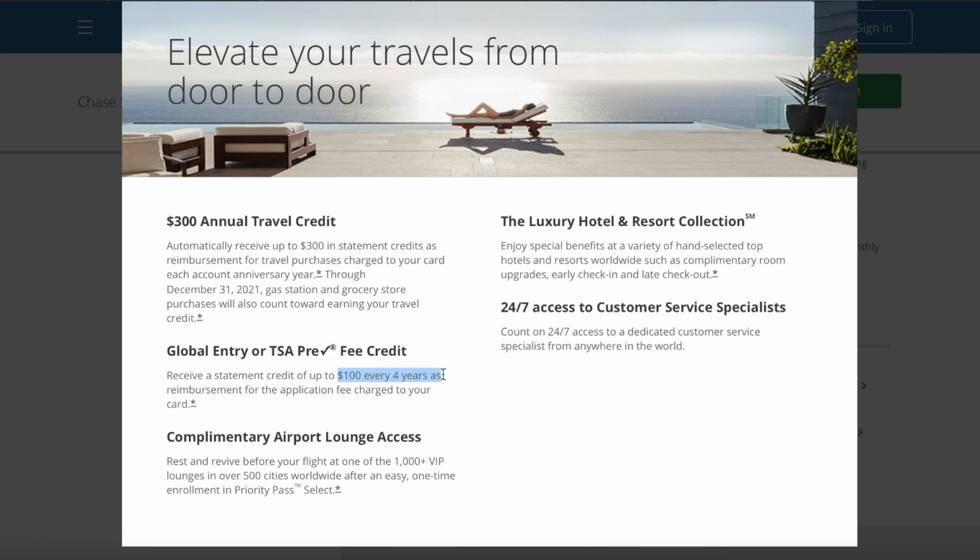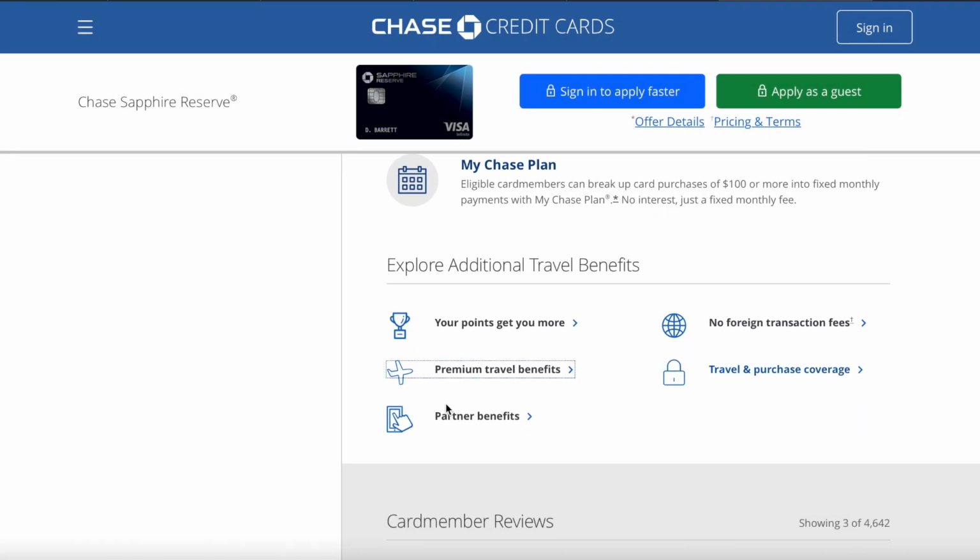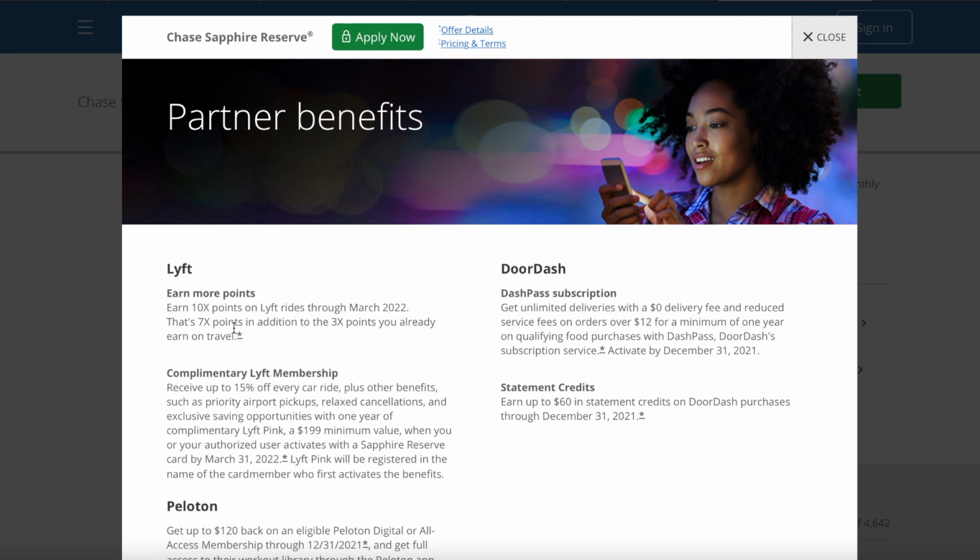Moving on to the second credit, it's the $100 Global Entry credit, a statement credit of up to $100 every 4 years as reimbursement for the application fee charged to your card. I know almost every premium card out there offers this credit, and if you already have Global Entry, you can easily give this to someone else and charge it to your card, and you will be able to get that credit no problem.